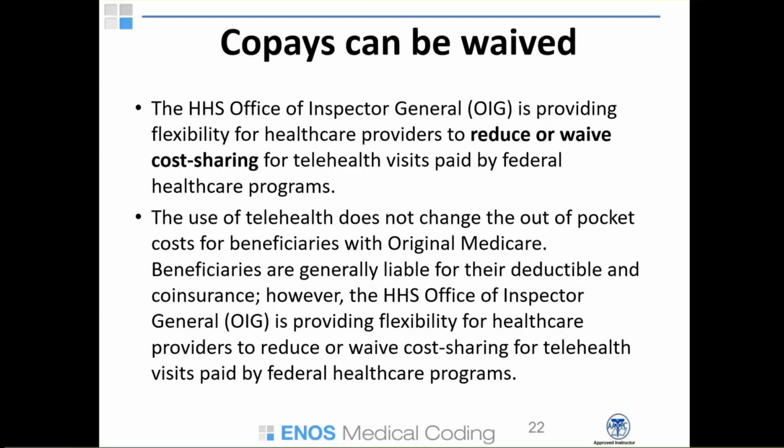This is not to say that you cannot charge the patient a copay or that you cannot collect a copay or cost sharing or deductible from those patients. It's just saying that if you don't collect it, you're not going to be in trouble at this time. Just another way the government is trying to make this simpler for all of us to get those patients cared for in their homes.